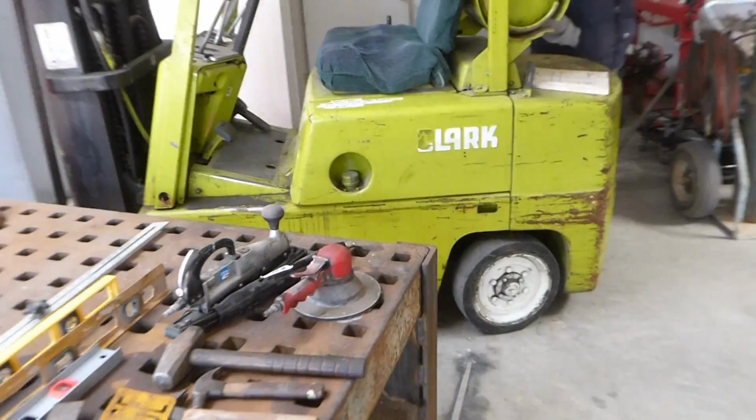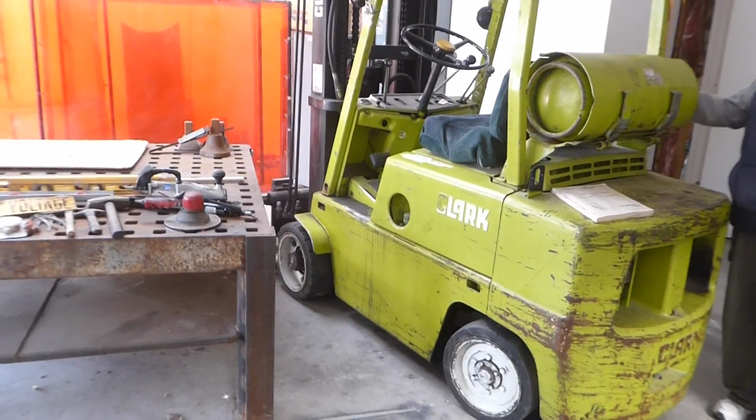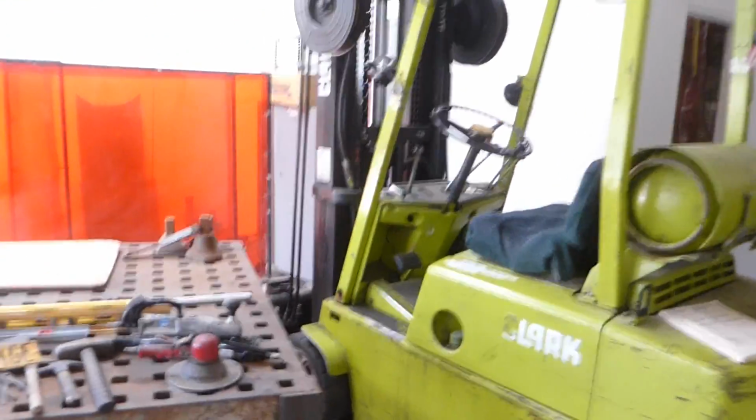Okay, so if you're looking for a good working forklift, propane, I'll show you real quick.